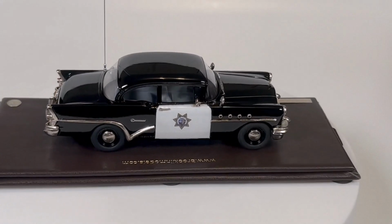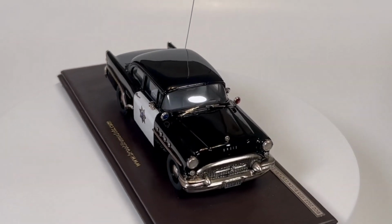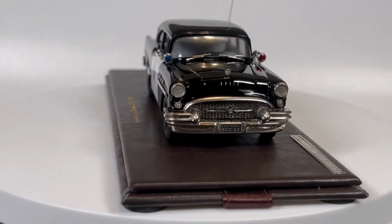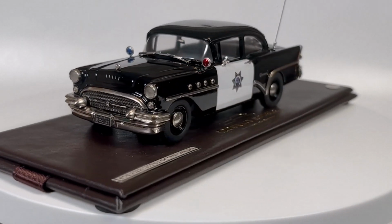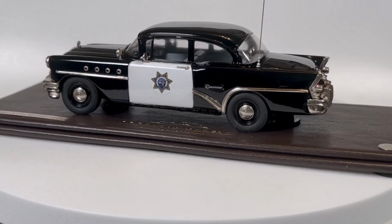And if you go around to the other side, you see the emblem for the CHP. Very well rendered, very, very small, but you can look at this with a magnifying glass, see how well they've done on that. And you take a look inside. Now, the interior doesn't have a lot of ornamentation, but that is true to the 1:1. It's got a great dash, really well done steering wheel. It's a great model.